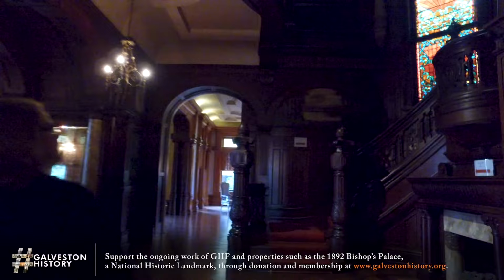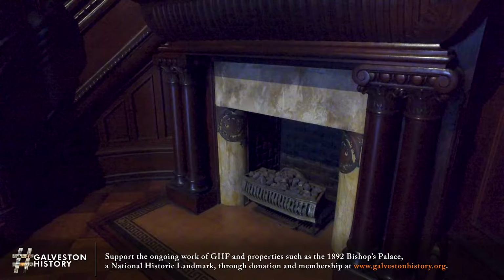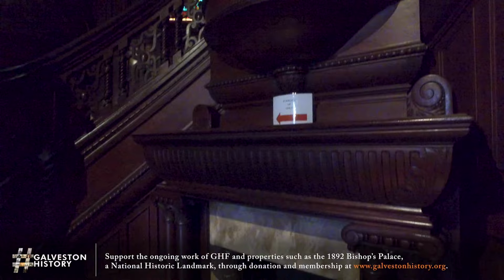We're walking through the rotunda here at Bishop's Palace. One thing you might notice in this room is the fireplace. Bishop's Palace has 13 fireplaces. One of the things about this one that we get questions about is that there is no flue. These were all gas. They all still work a little bit. We don't turn them on that much anymore, but it is part of the house tour.